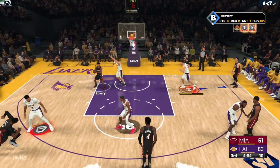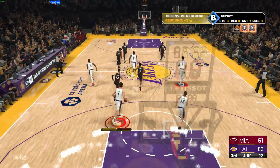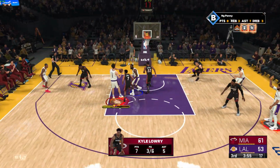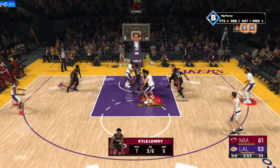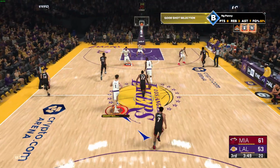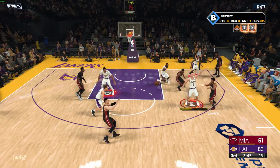Now here's Lowry. Missed it from 7 feet. An ominous start to the second half. They are now 0 for 4. Here's Miracle Man. Jimmy Butler with a rebound. Butler's got 6 rebounds in the game. And that's their first miss after hitting 4 in a row to start the half.